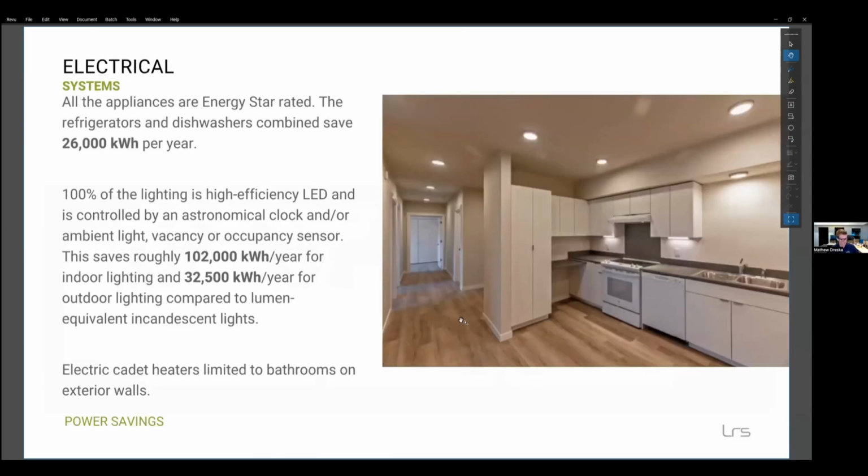So moving more into electrical, we've got the appliances. They're all Energy Star. Great ETO program there. The savings just for refrigerators and dishwashers is 26,000 kilowatts per year. These are all big numbers and they're all real. And this is all really good stuff.